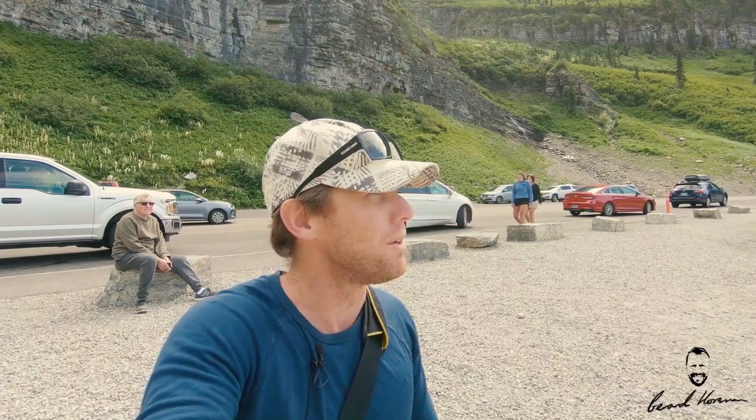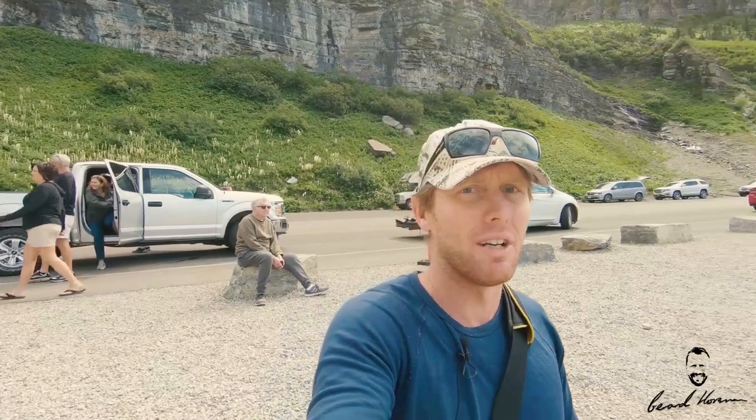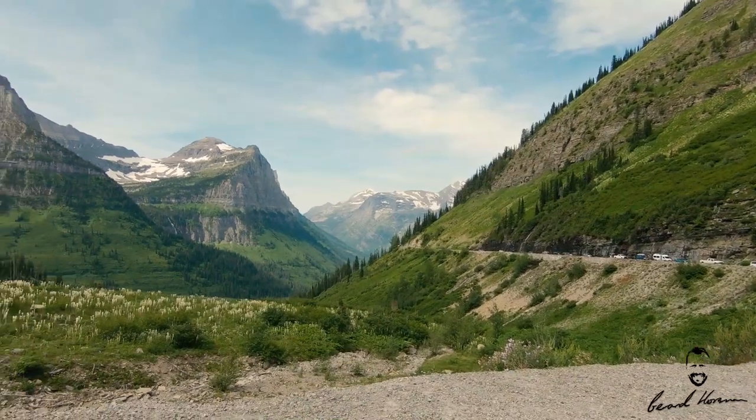I found waiting for the sunsets around 10 p.m. hasn't been that rewarding. I found that these valleys just fill with really dark shadow. I get a nice sky, but it's a really uneven exposure. So just hanging out here during the middle of the day has its rewards. And I'm just going to grab a few more pictures while the light is painting on the side of that mountain.